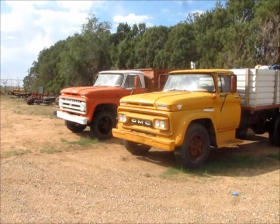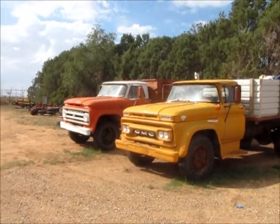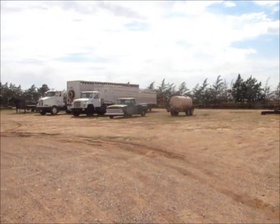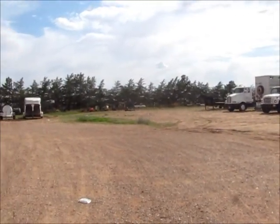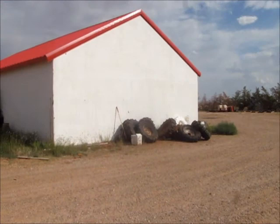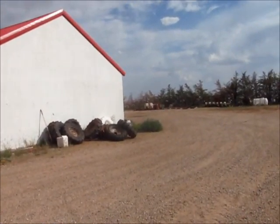Okay, here's the area where there's some vehicles. I see some grain trucks here. It looks like they have been here for a long time. They might have been something in the days whenever your grandparents were running the farm. Scanning around, he's got some cattle trailers and different pieces of equipment coming on around. Of course, you can see here's some of another building here. Looks like he's just got some new metal roofing on the building, and I'm gonna keep walking.